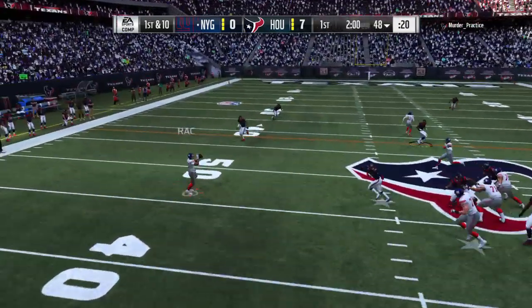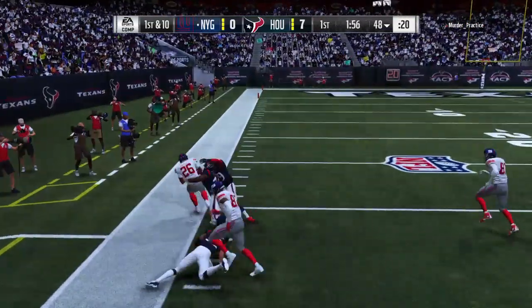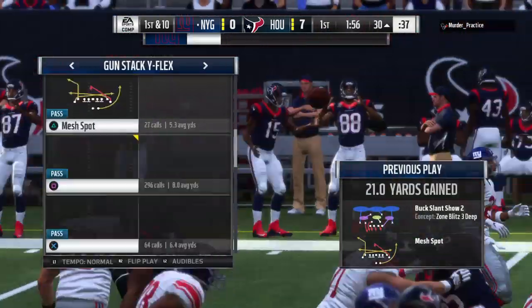On 1st and 10, here's Manning. He dumps it off to Barkley. Room to run inside the 40. And a nice gain of 21 yards.